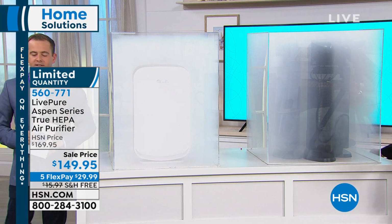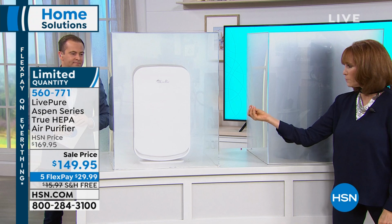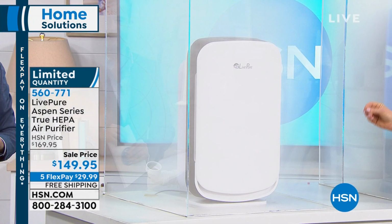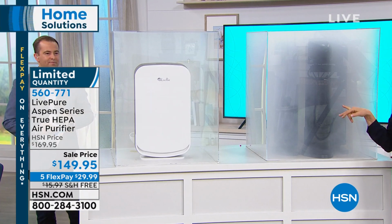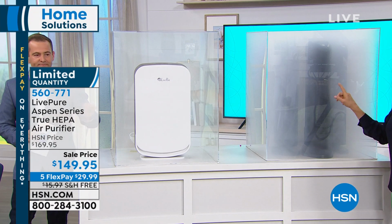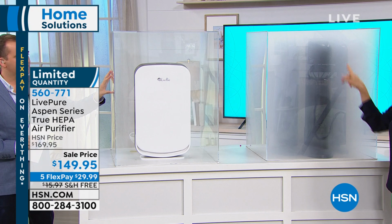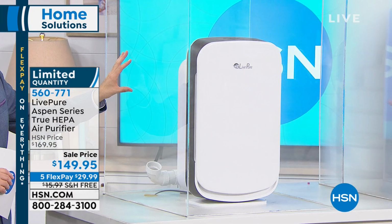Don't blink, because in 20 seconds or less, LivePure spins the air, which is very important. You have to know how to move the air, and it will clean the air, and it will be totally scrubbed clean of all those particulates. Now, and the competitor is struggling to do anything. We're nearly done. They have not mastered the ability to move air. See, it can't move it, it's not cleaning it. Right. We moved it and cleaned it, it's virtually clean in there.